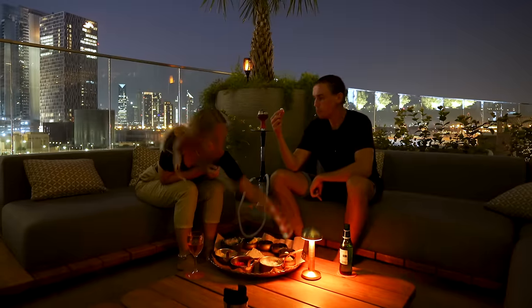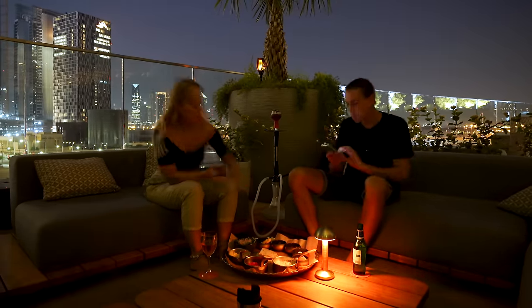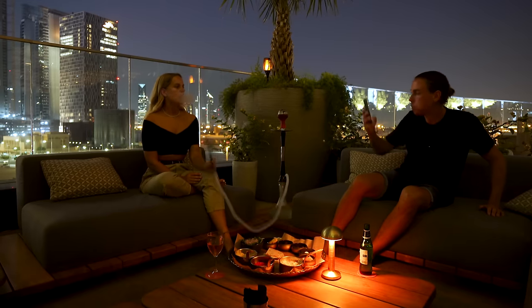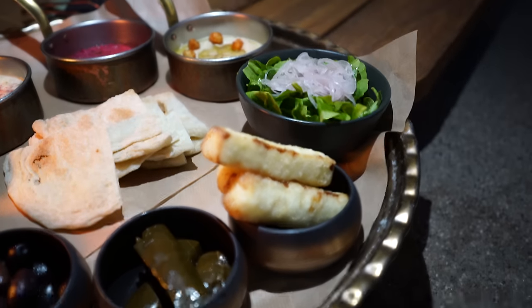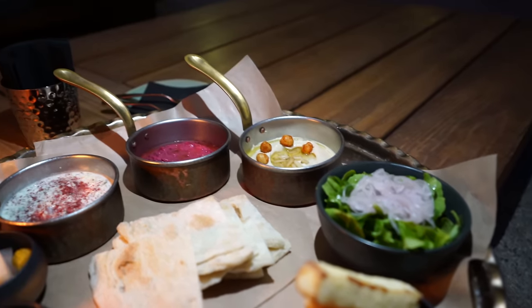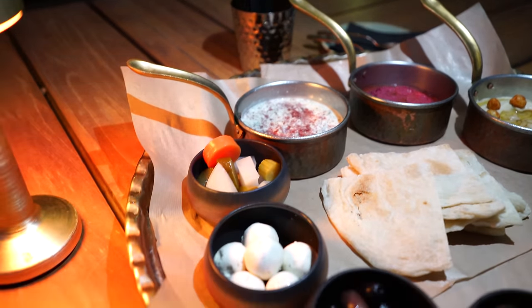We've got a huge mezze board. It's a sharing platter, and it's definitely going to be enough for the two of us for dinner. That's for sure. Glass of rosé, bottle of beer. In the mixed platter, we've got halloumi, olives, hummus, loads of delicious looking things. It's a veg platter, so it doesn't have any meat, which is very nice for me. So lovely for Dylan that he could just share this one with me instead.